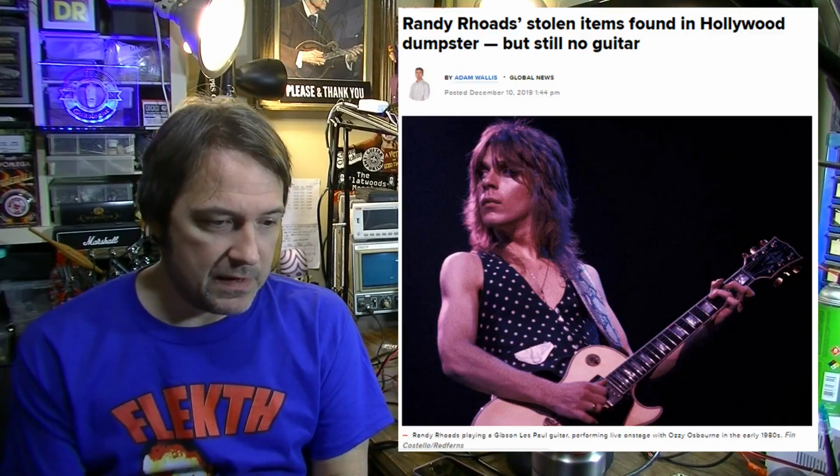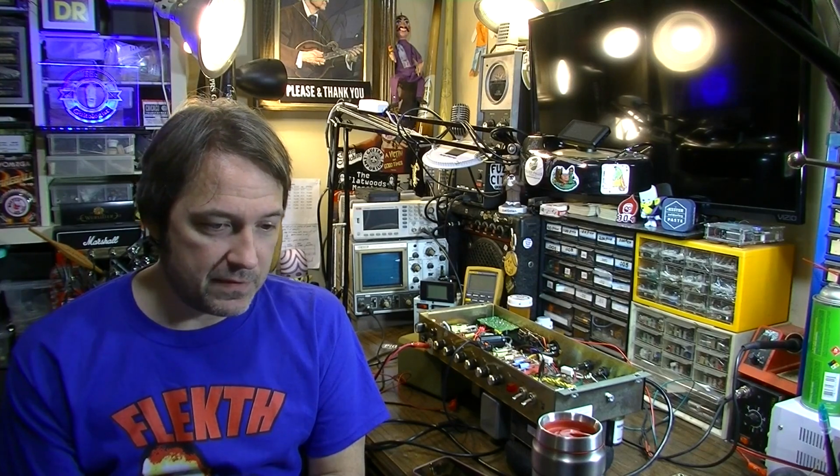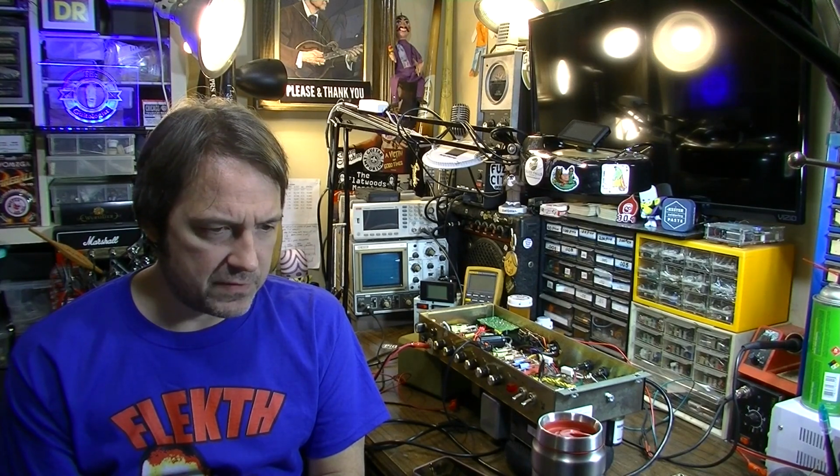Those items have not been found, but a lot of the other items have been found, and they were recovered in a dumpster in North Hollywood, which is just, I mean, imagine that. Imagine some of those items ending up in the dump. Ozzy Osbourne offered a $25,000 reward for the return of the items. Apparently, though, the reward is no good for just the return of one or two items. All of the stuff has to be returned in order to cash in on the money.